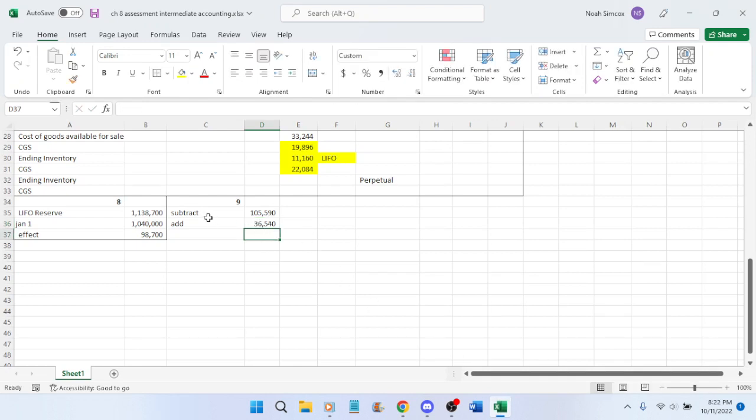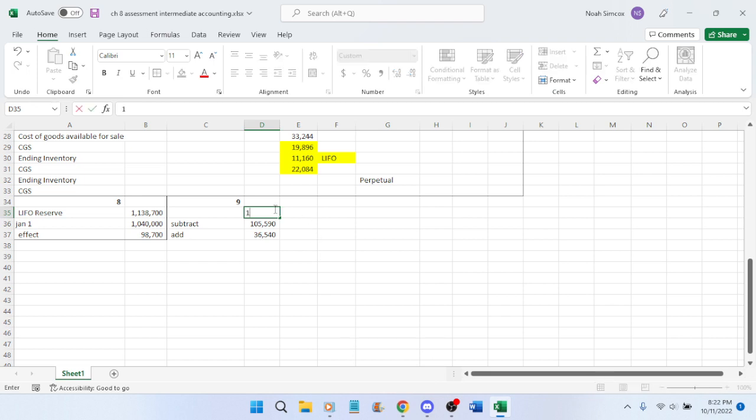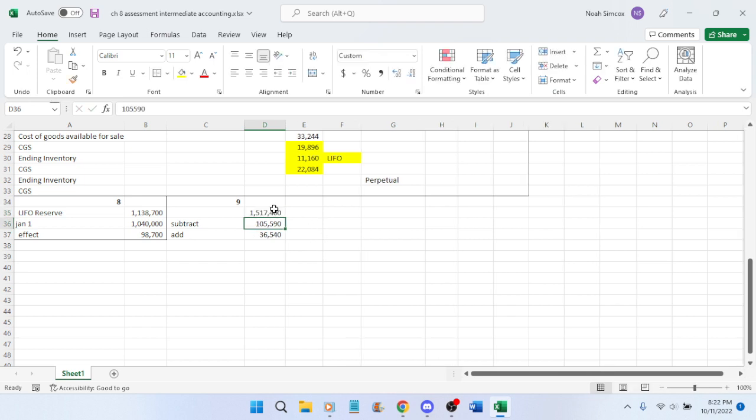So you had inventory, no, you had cost of goods sold of 1,517,400. So cost of goods sold equals this minus this plus this. Please be right. 1,448,350.